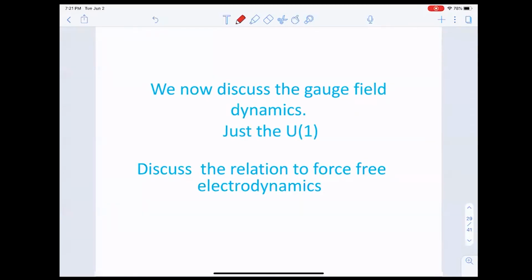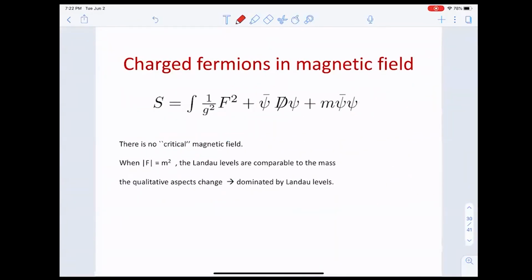Now I promised we would discuss a little bit the dynamics of the U(1), of the gauge fields. I'm only going to discuss the dynamics of the U(1) because it's kind of interesting, and there is an interesting relation to this other theory called force-free electrodynamics. It's a theory that is discussed in astrophysics, but it's interesting also for this problem and has some nice theoretical properties. So we'll discuss a problem of a gauge field in the presence of charged fermions.